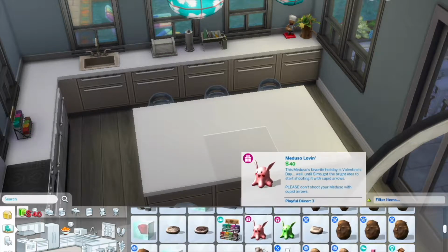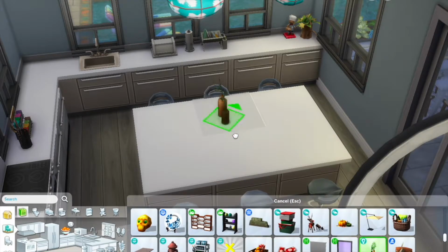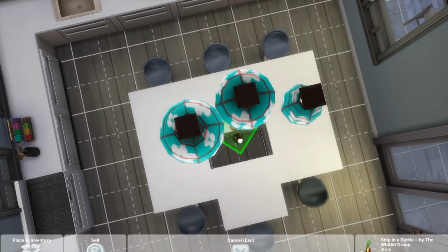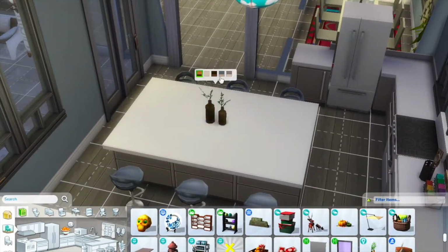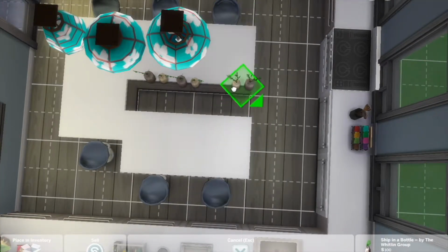We didn't have this, we had a kitchen table instead, but very similar in theory. Now what I did for this kitchen, which I really do like, is I decided to add a little barrier in the middle with these planters.